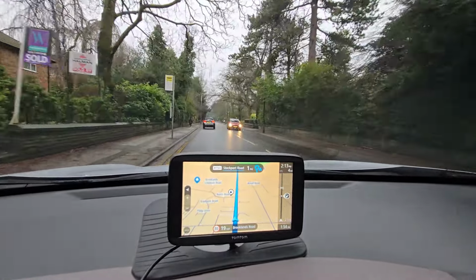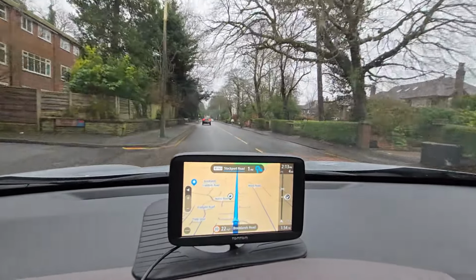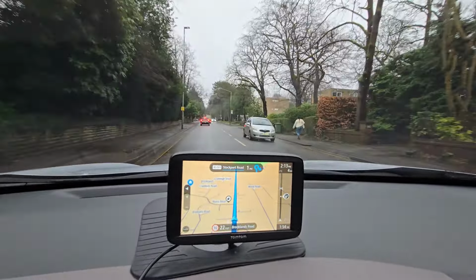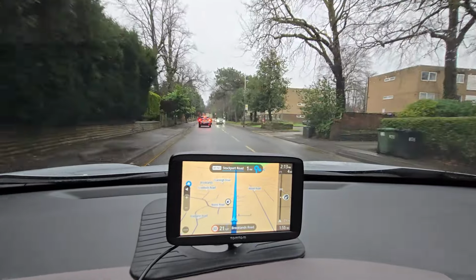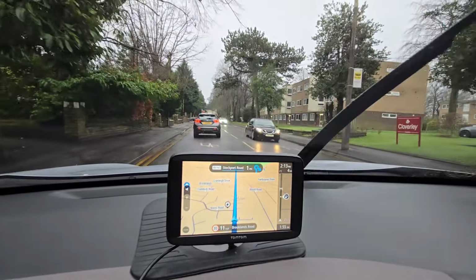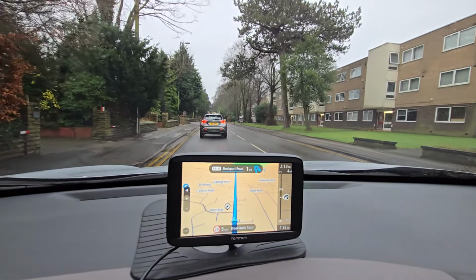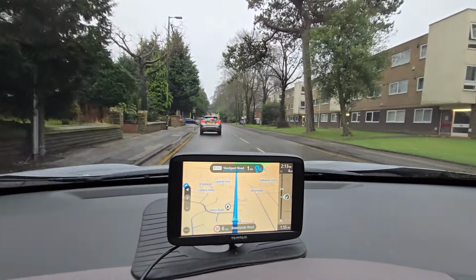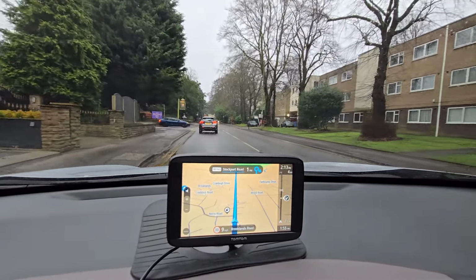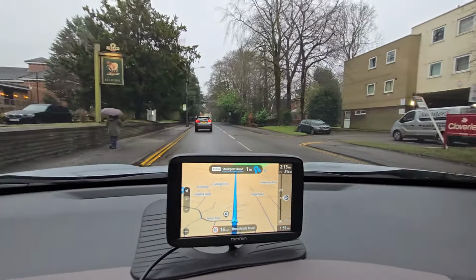So the route we're doing today, we'll be passing in front of Wellington School, and around that area is where people tend to fail, so pay attention. At the moment we're just going straight all the way to Brooklands roundabout, and as you can see on the sat nav at the top, it's showing the arrow pointing towards the third exit. So the sat nav will always tell you what the next course of action will be, so bear that in mind.